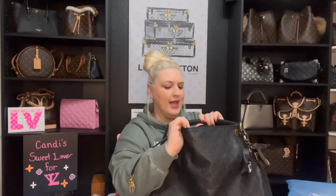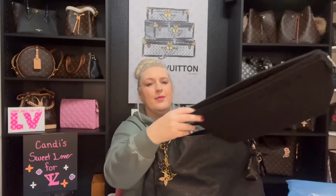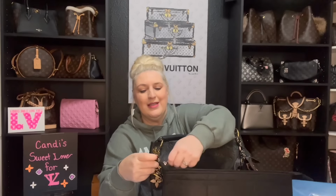But I have an organizer in here. Let me pull it out real quick and show you. This one zips up. So if you want to buy organizers for your large bags that don't close, like the Artsies, the Gracefuls, and such, then buy an organizer with a zipper, and that will help keep people from stealing out of your bag. So I love the organizers that zip.